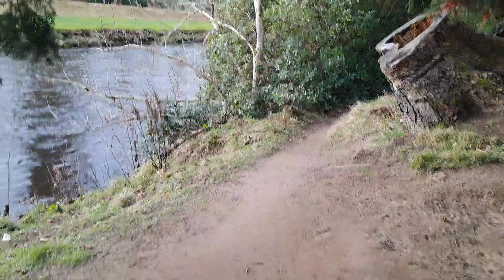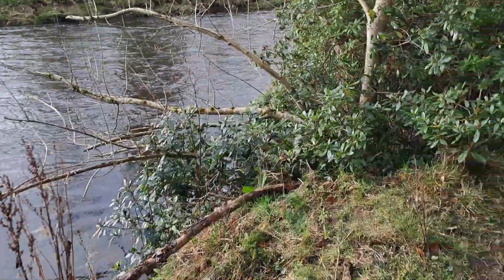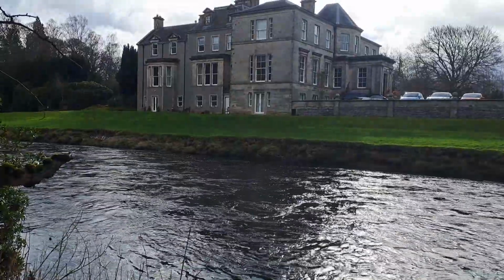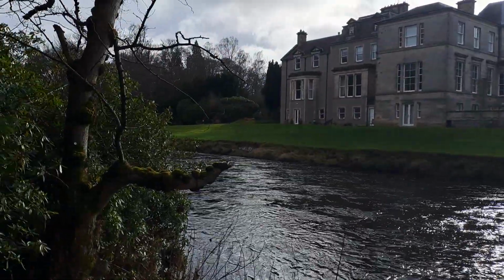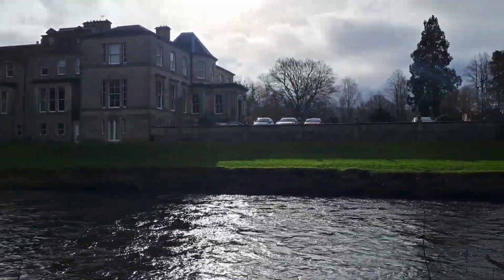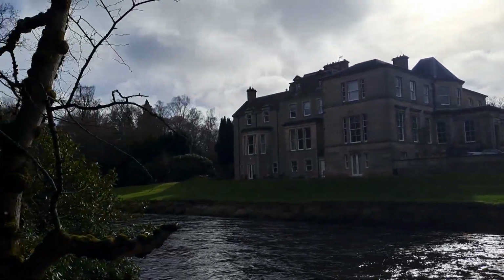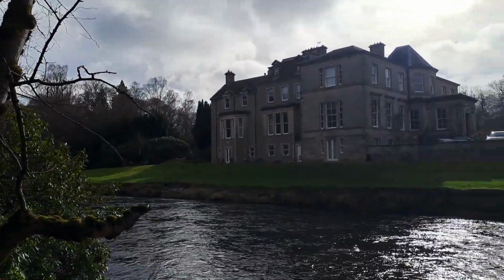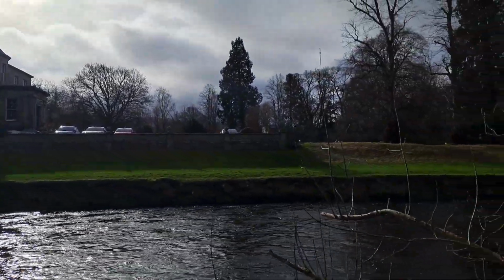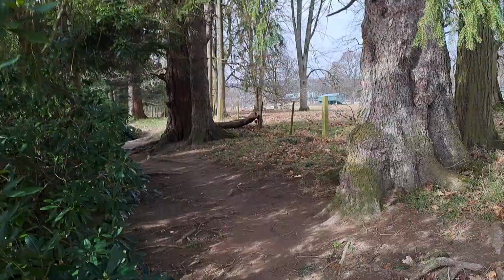So again, I'll just let you see here. As you can see, it's a beautiful house, lovely gardens. If you own a property in there, you've got your own car park, and look at what you've got on your doorstep. Picnic benches, seats, and this is all private, so a wonderful place to stay. We'll just follow on through here.